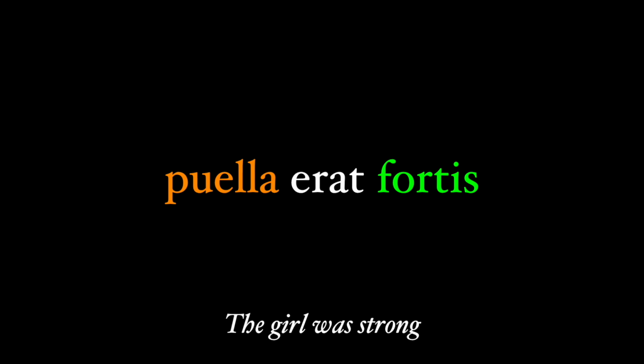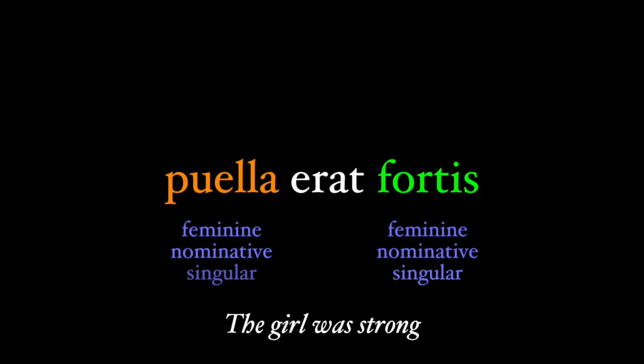The same rule applies when we have adjectives in the predicate, so after words like esse or videre. Puella erat fortis, the girl was strong. Fortis is feminine nominative singular because that is the case, number, and gender of puella.